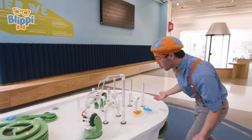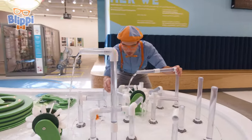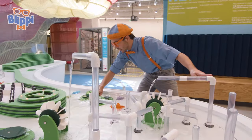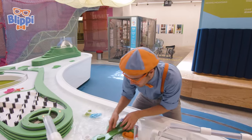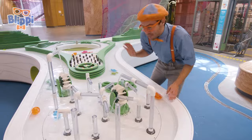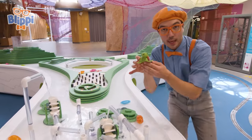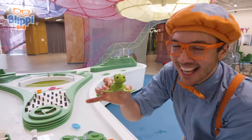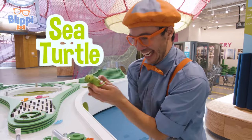This is so cool. There's all these different water wheels and water. Whoa. And looks like we can take this little island and move it all around. Bye-bye, octopus. Hey, do you know what kind of animal this is? Yeah, this right here is a sea turtle, and it's so cute.